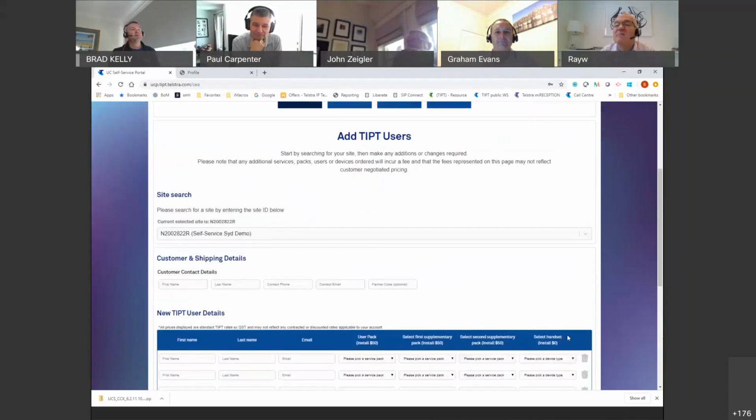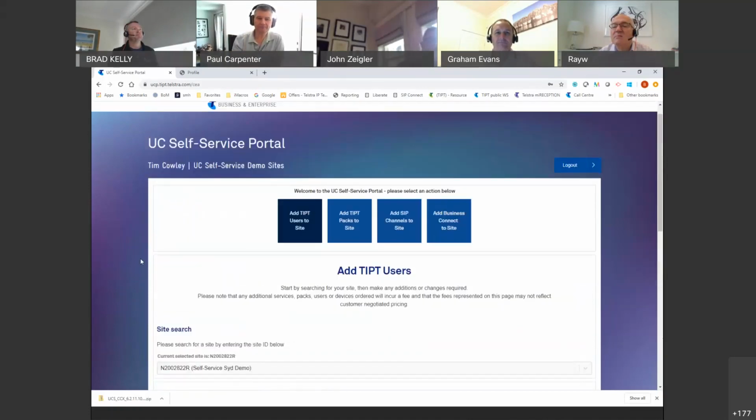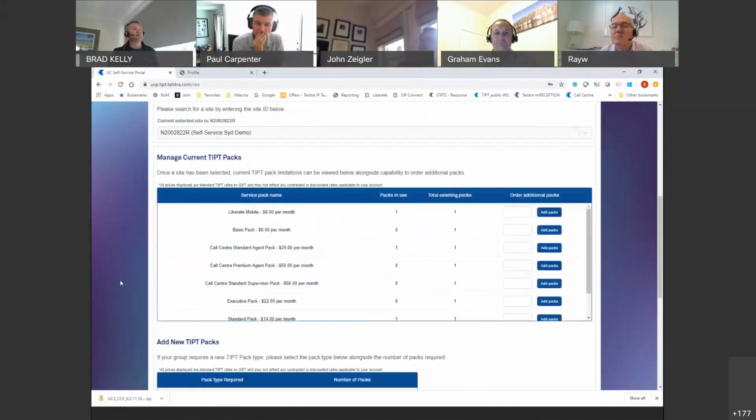Obviously, in that previous example I explained, I actually requested a handset. So that is sending an email off to Westcon to basically ship that straight out of our pre-purchase stock. So that process should be fairly quick as well. So as soon as they receive that, they can actually ship that out to the customer, and they are then going to send the customer an email with the shipping information on it as well. So the next thing we can do in here is I can just add packs. So it's going to show me what I've got on my site today.